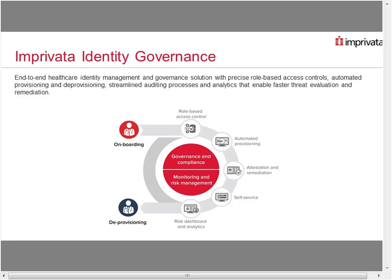And finally, when the user is changing jobs or leaving the organization, whether they're a full-time employee or a temp nurse, temp users, students, you want to know that they can be taken out of all the application systems they have access to with as simple as a click of a button.